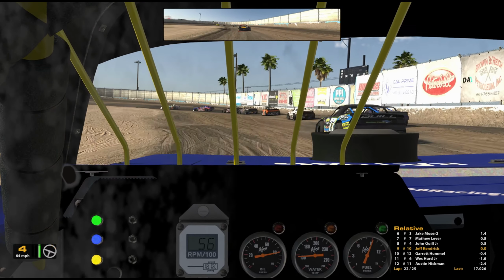And I'm going to tell you, this is really, to me, a fun track. It's so challenging. It's challenging to get the car slowed down enough in the turns without sliding up.